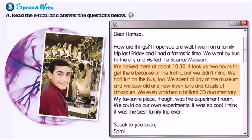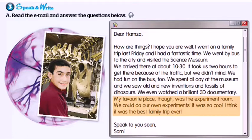We had fun on the bus too. We spent all day at the museum and we saw old and new inventions and fossils of dinosaurs. We even watched a brilliant 3D documentary. My favourite place, though, was the experiment room. We could do our own experiments. It was so cool. I think it was the best family trip ever. Speak to you soon. Sammy.